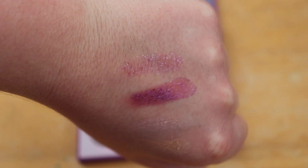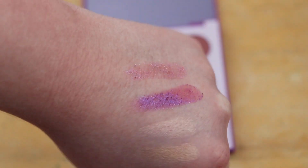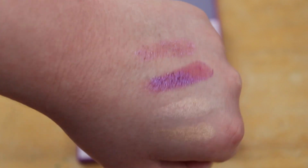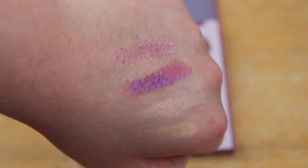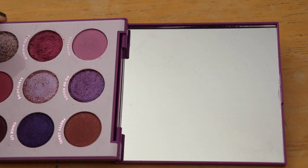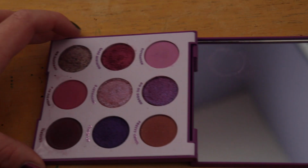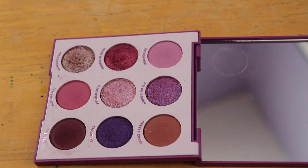And I haven't tried a whole lot of Colourpop, but I would definitely like to try more. But again, I'm going to try not to buy a whole lot more palettes this year. As you can see, I have quite a few that I need to play with. I also wanted to point out that this palette does have a very nice and large mirror. So it is also good for on the go.